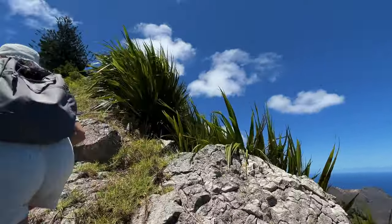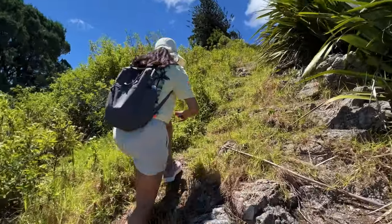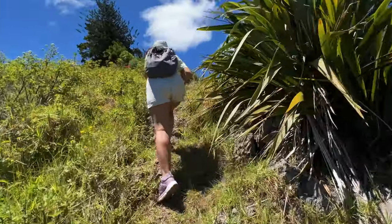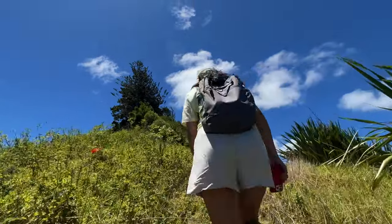It is uphill, but it's very good steps, and you get to see some really nice flowers on the way also. It is quite windy here, and some days it's cloudy as well, so we're very lucky to have such a nice, beautiful sky today.